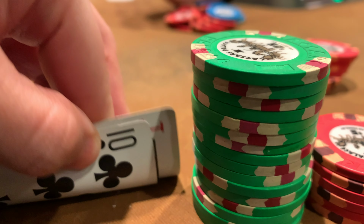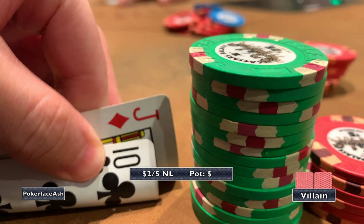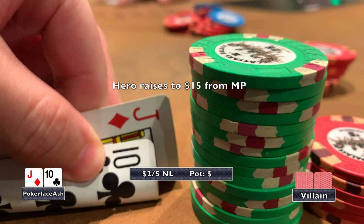Alright, so I'm looking to get involved here, and the very first hand I look down at that's playable is Jack 10 offsuit. There's an early position limp, and I decide to raise to 15, and the small blind and the limper decide to call.